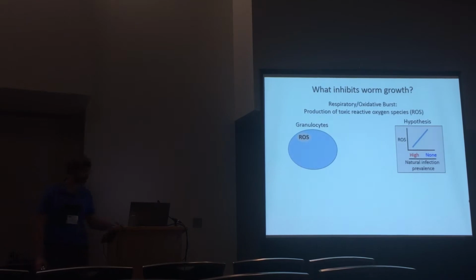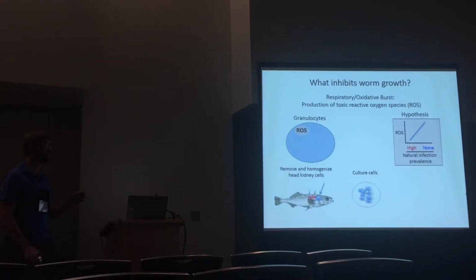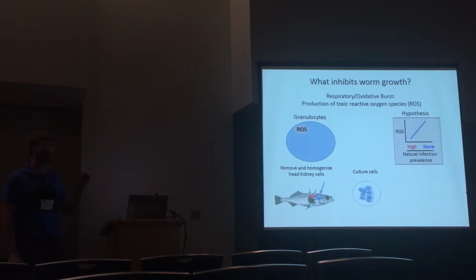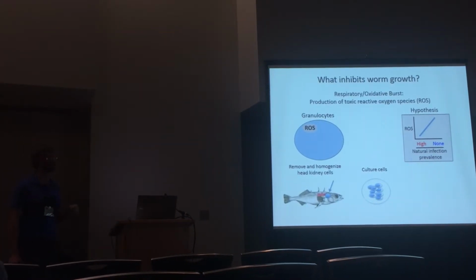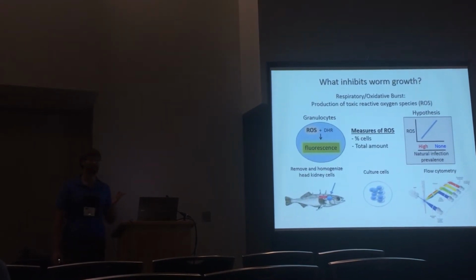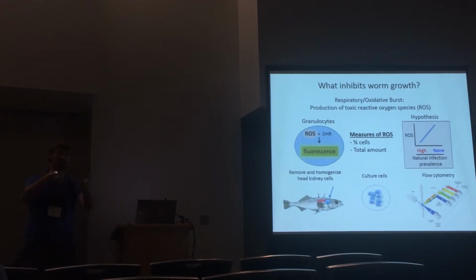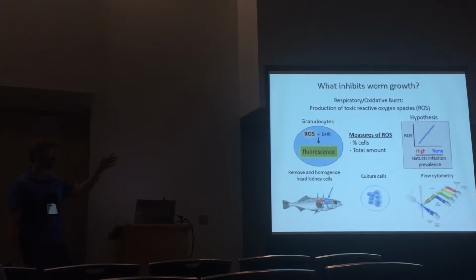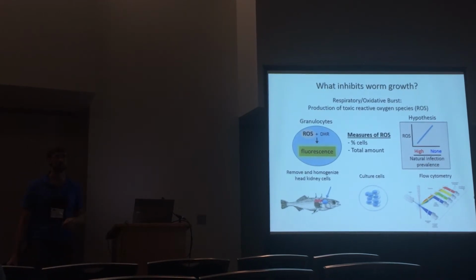The way that we did these assays was that we took the fish, took out their head kidney, which is a small organ and the main immune organ in threespine stickleback, ground it up, put it into cell culture, and then exposed those cells to another chemical called DHR. The neat thing here is that when you expose ROS to DHR, you get a fluorescent molecule. So we could then take those cells, push them through a flow cytometer, and ask what proportion of cells were producing ROS, and how much ROS was being produced by those cells.